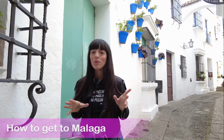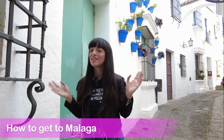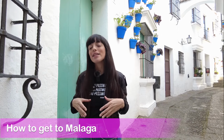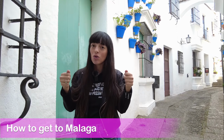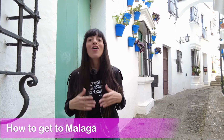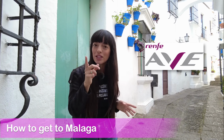How to get to Malaga? Well, super easy by plane. It is just 1 hour 40 minutes from Barcelona. If not, you can come by car. By car it is 1,000 kilometers, 10 hours. I'm not going to recommend this unless you are doing a Spain road trip and you are stopping everywhere. If not, it doesn't make any sense. Or you can take the AVE, the high-speed train, which is around 6 to 7 hours.